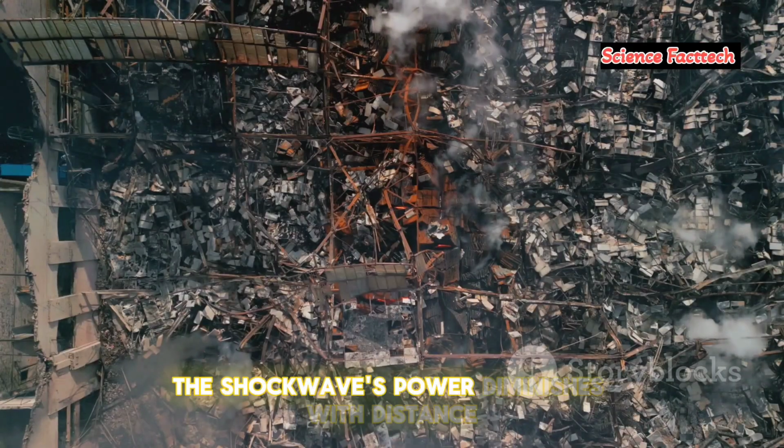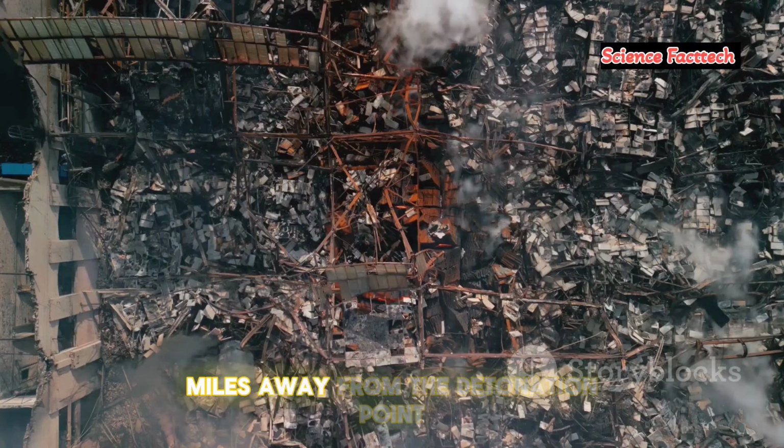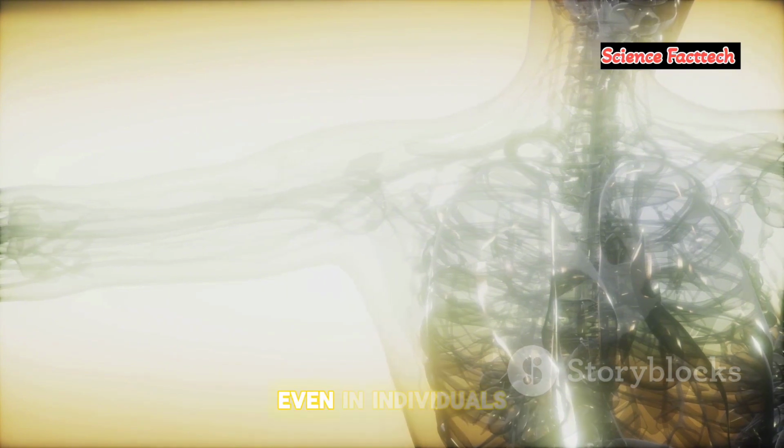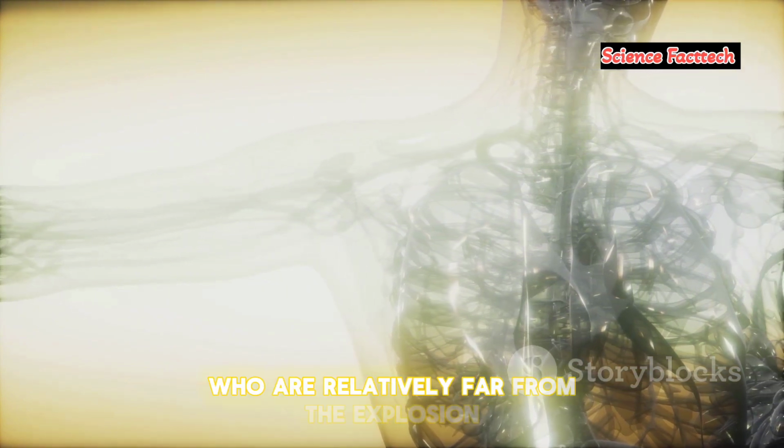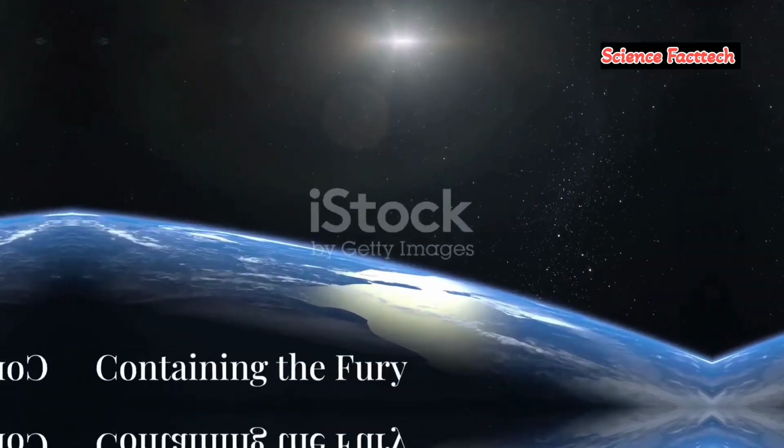The shockwave's power diminishes with distance, but it can still cause significant damage miles away from the detonation point. The pressure changes associated with the shockwave can rupture internal organs, even in individuals who are relatively far from the explosion. It's a testament to the sheer force unleashed by these weapons and the devastating reach of their effects.